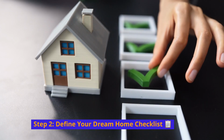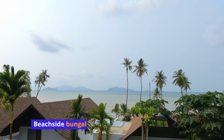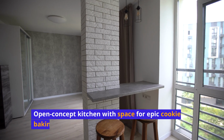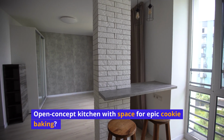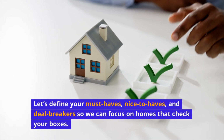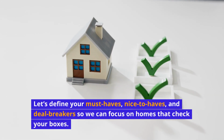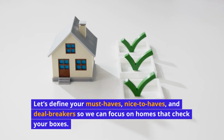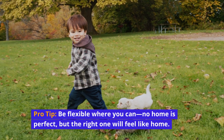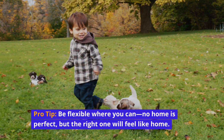Number 2, define your dream home checklist. Beachside bungalow? Backyard for the pups? Open concept kitchen with space for epic cookie baking? Let's define your must-haves, nice-to-haves, and deal breakers so we can focus on homes that check your boxes. Pro tip: be flexible where you can. No home is perfect, but the right one will feel like home.